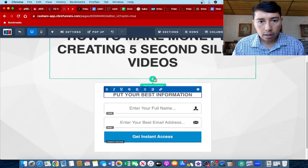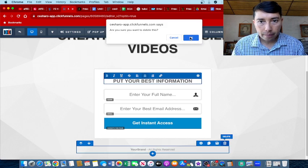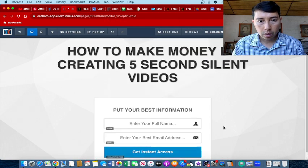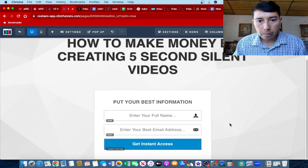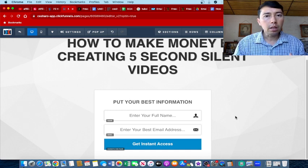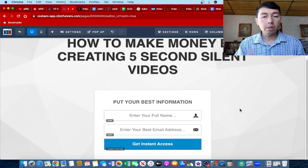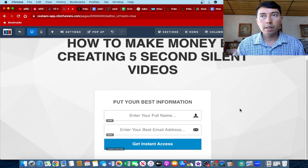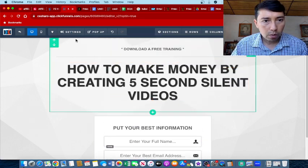Here I can add a new element, but let me show. So I'm going to delete here. Okay. So this is really simple. You can keep editing this opt-in page to increase your opt-in rate. The opt-in rate is the percentage of people that put their information. And when you launch your own opt-in page, the goal is to always increase the opt-in rate.